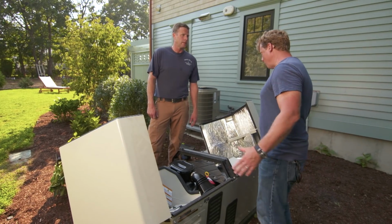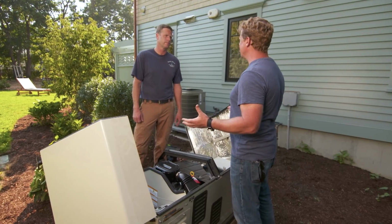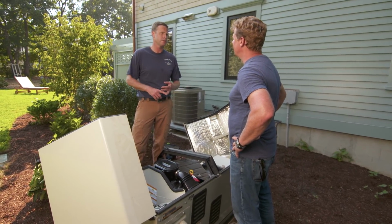Got you. I presume it's one of those systems that monitors itself, starts itself up on a regular basis? Yeah, it'll run once a week for about 15 minutes, do a little diagnostic, make sure there's no problems, and throw a check light if there are any. So I think what we'll do now is we'll get it set to automatic, and we'll go downstairs and give it a try. All right, let's do it.